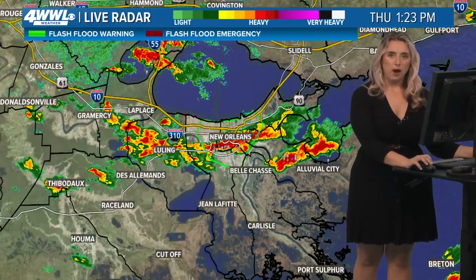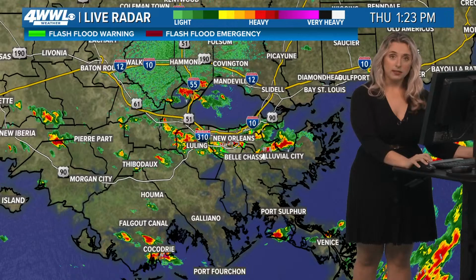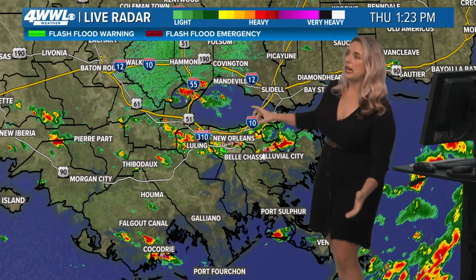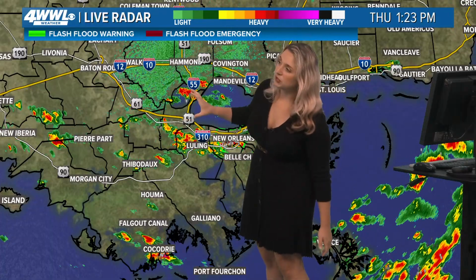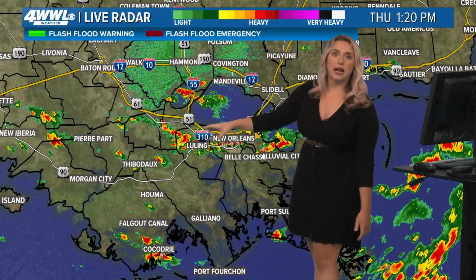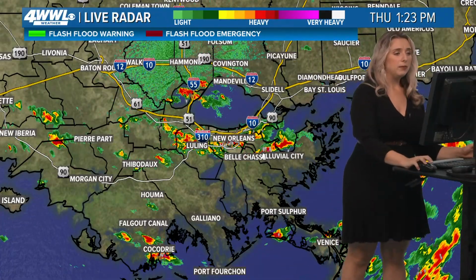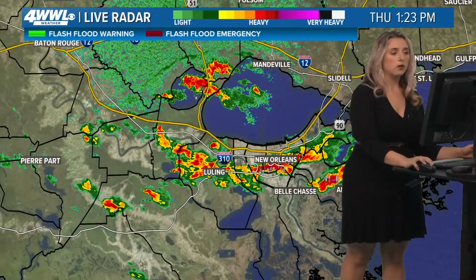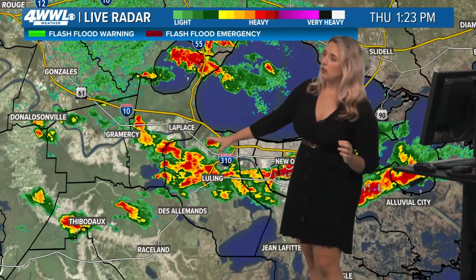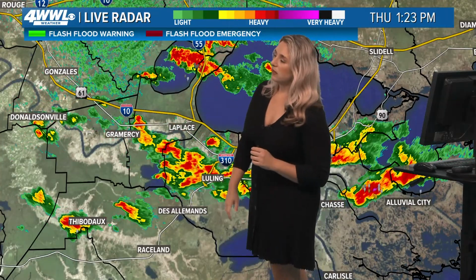So I'll kind of widen out the look here to see what's happening across the region. A big section of the South Shore is not dealing with a whole lot of rain. It's really just along this boundary that stretches from the river parishes to the metro area. So the river parishes have been dealing with scattered heavy rain and storms, and they're continuing to see some heavy showers and storms through St. Charles Parish now. Luling seeing some heavy rain back west along the Mississippi River into the rest of the river parishes.